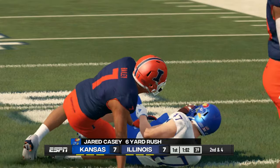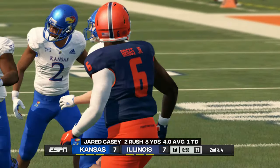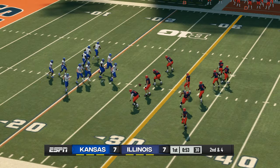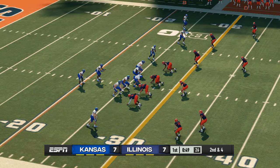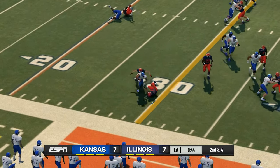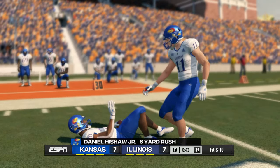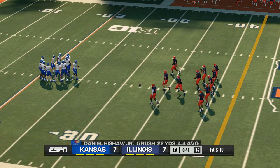Tackled after a decent pickup. That'll make it second and four. They're about 4 yards away here on second down. He takes it right side for a good gain. Gain of 6 on the play. That makes it first and 10.